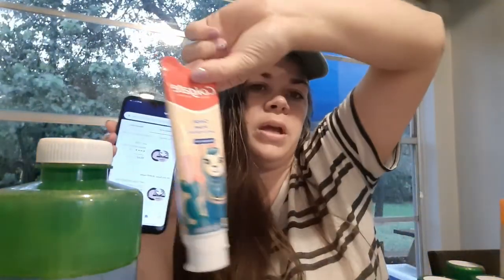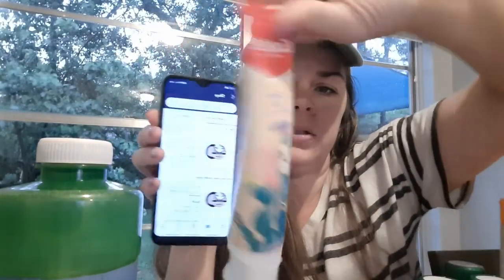Then I got this Colgate kids toothpaste, and this is the bigger container. It's bigger than the normal container of these that you find there. This is 4.5 ounces, and it's cavity protection. And look at the llama right there, so cute.